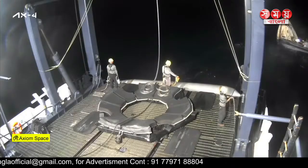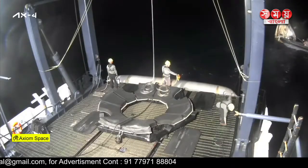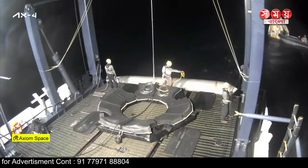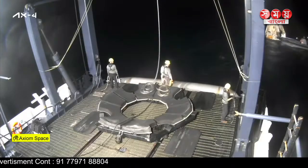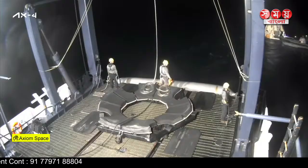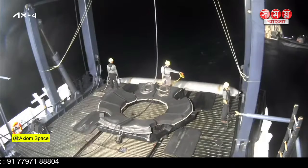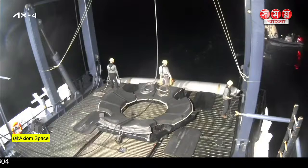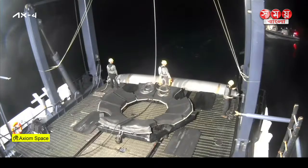And once the spacecraft is nestled into the nest, it'll translate to a deck that meets the height of where the hatch on the Dragon spacecraft is. That'll enable the crew to egress, or exit, the spacecraft easily onto a platform in the recovery vessel.